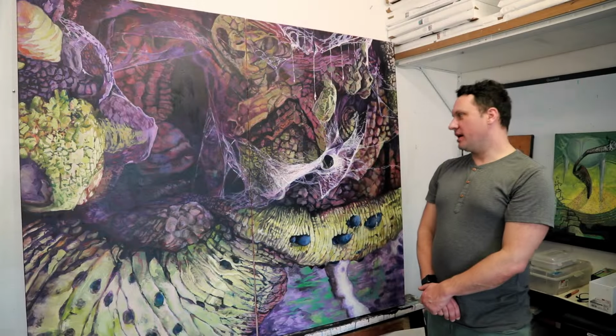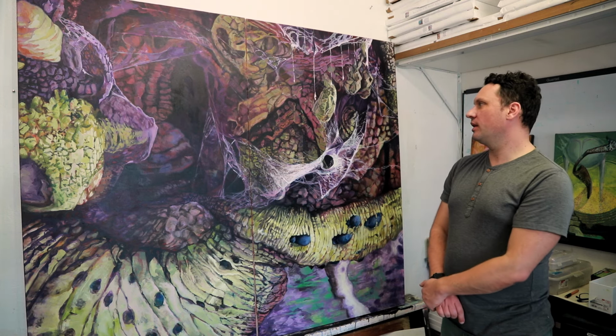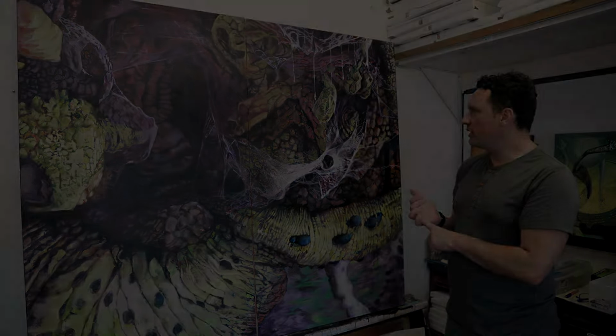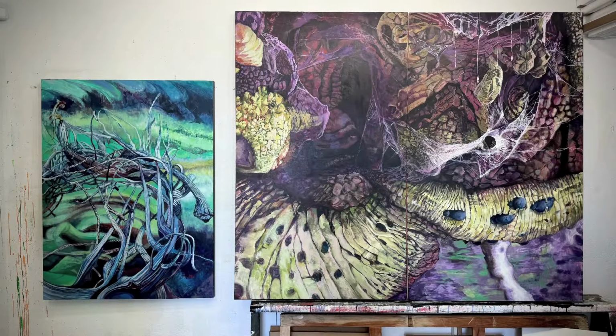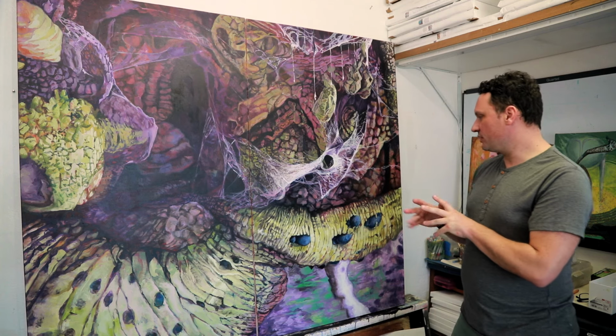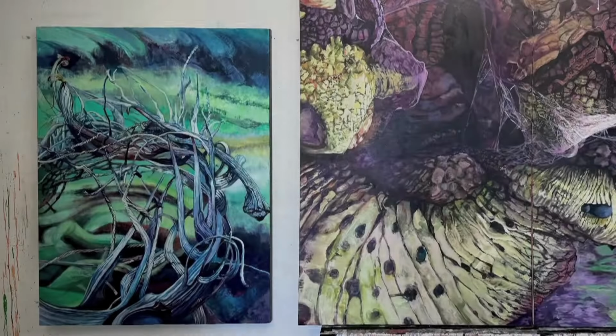I got this piece out because I was interested in having it to refer to while I'm working on my new pieces. I was interested in what I was doing with some of the color and the deep, warm tones in the cavernous feel under the tree. And I was also interested in looking back at this wrapping quality of the lines.